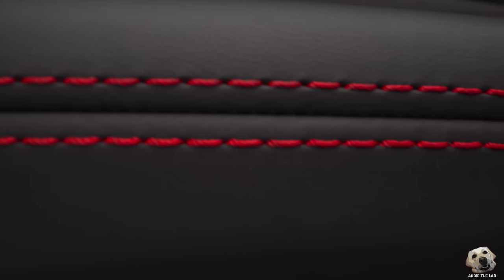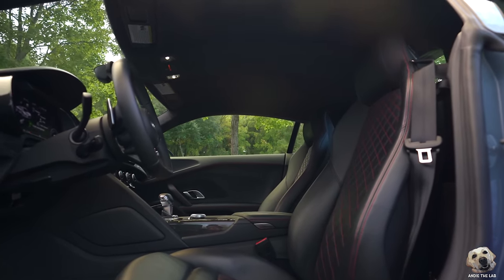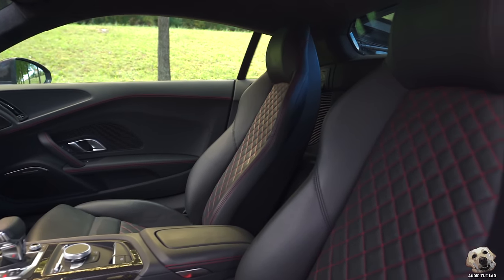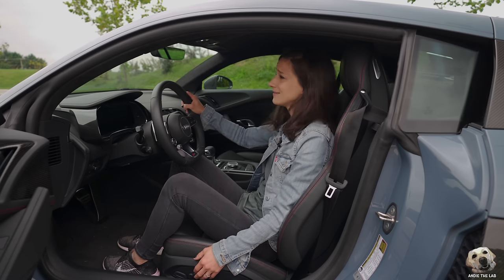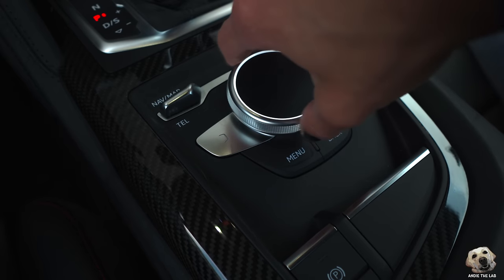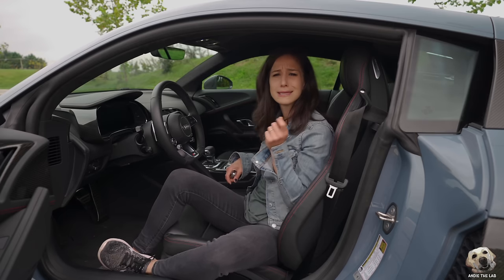And in true Audi fashion, the interior has just as many nice touches as the exterior design. Black and red contrast, diamond-stitched sport seats that have 18 ways of adjustment, and one of the best leg thigh bolsters I've tested in a supercar. And while certain elements are showing its age, like the MMI control knob area, the minimalistic design of this R8 is just so clean, so German.